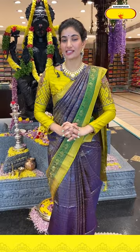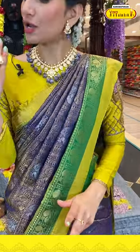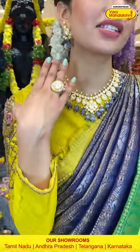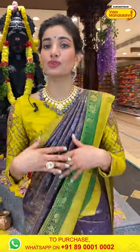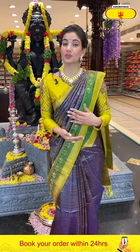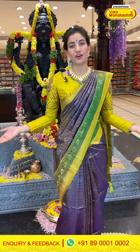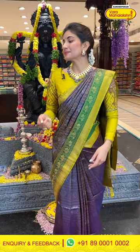Before moving on to the next saree, I'm going to show you the beautiful necklace I'm wearing right now. Along with that, look at the ring and the earrings. They all belong to House of QC, and if you want to see many more collections from House of QC, you have to visit our GVK Mall, Banjara Hills and Inorbit Mall. They have a beautiful collection, especially for weddings. So go with your favorite saree, match with it and flaunt it at your favorite wedding function. Moving on to the next saree.